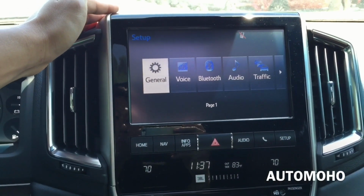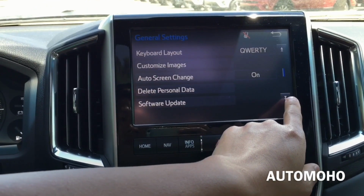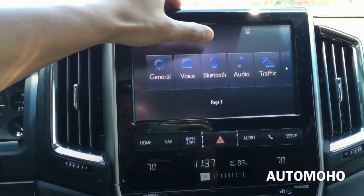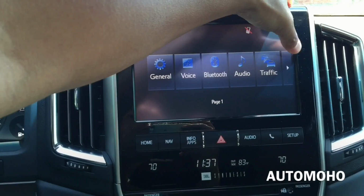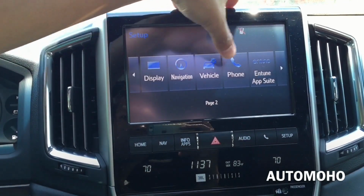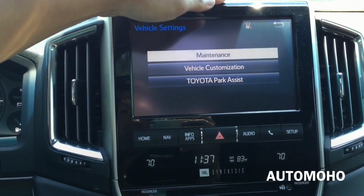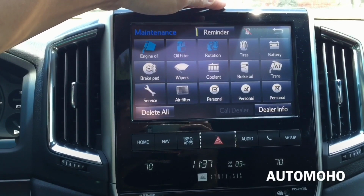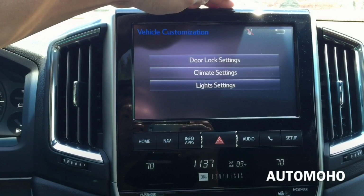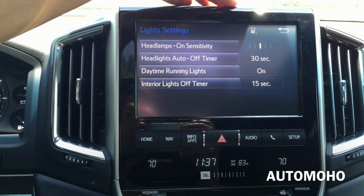Inside settings, you have general, and under general you have clock, language, and button colors and all kinds of different settings: general settings, voice, Bluetooth, audio, traffic, display, navigation, vehicle, phone, and Entune app suite. And let's go into vehicle. There you have maintenance, vehicle customization. Inside maintenance, you have all kinds of reminders for your maintenance. And vehicle customization lets you customize the vehicle settings to your preferred setting.